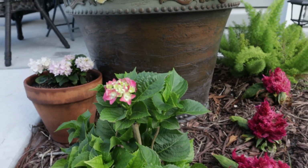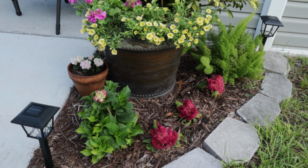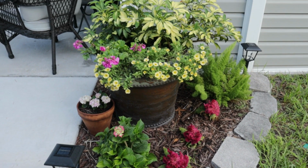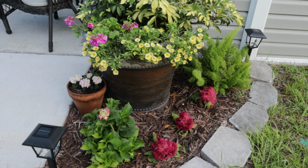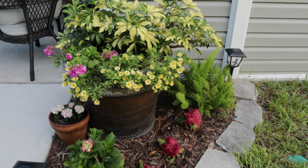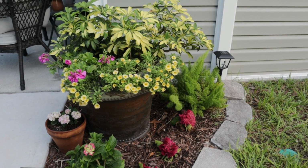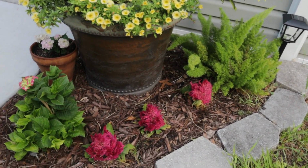But I will tell you, if you're going to try to grow hydrangeas in the heat of Florida, you're definitely going to want to put them in a place where they don't receive sun after the noon hour, and you want to make sure you do not water them while the sunlight is on them. The leaves will burn. They also are heavy feeders, and they need a lot of water, especially when they're in bloom. And then I have some celosia here.